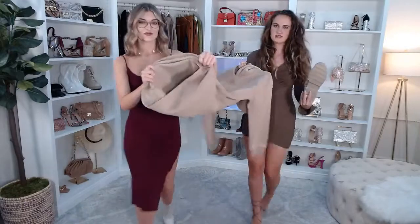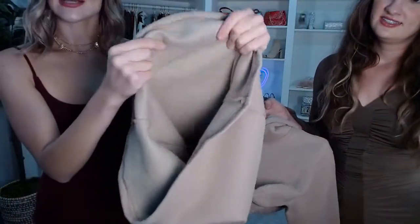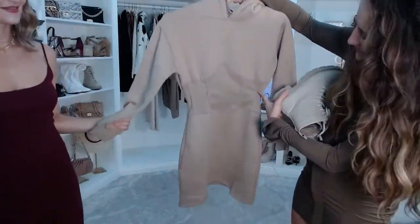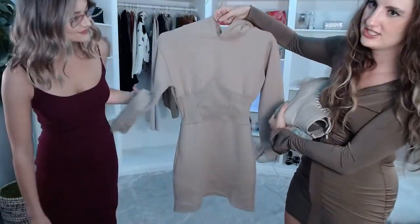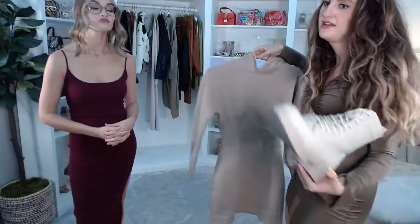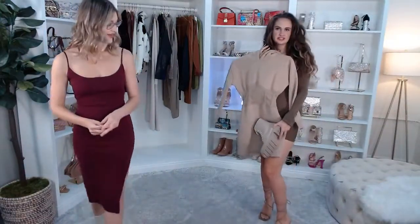Yeah, let's just show them. I know, it's so fuzzy and soft, which is amazing. It's your classic hoodie, but it's a fashionable dress. It's got this corset kind of ribbed center, so it cinches at the waist, so very fun. Also comes in hunter, so if you're looking for a hunter green, very cute, but I love it. I think this would be such a fun outfit, so check that out, you guys.